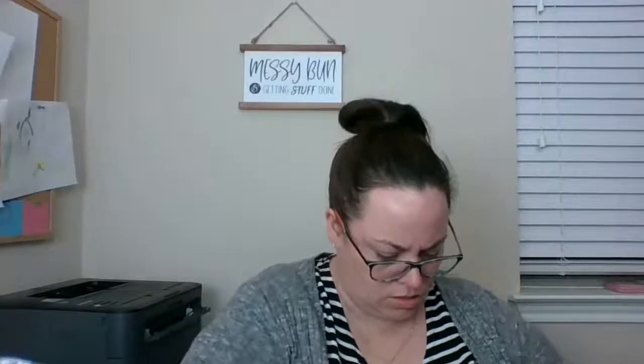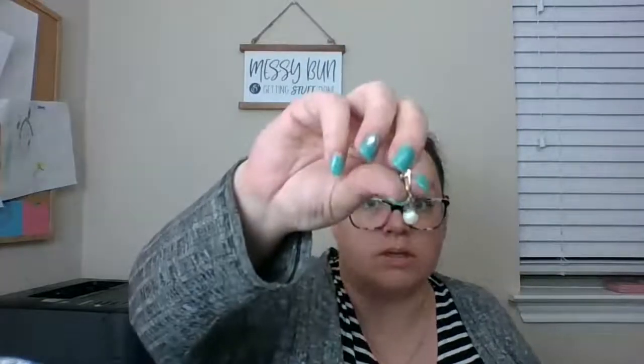Let's see if this is anything on here. No. I don't see any signatures. Still kind of cute. Oh, here's another dangle pearl, but it's different. I like that one with the little casing cap on it. Oh, something's flinging off. Okay. Oh, and it's got the match. That's what it was trying to fling off. Move those up.